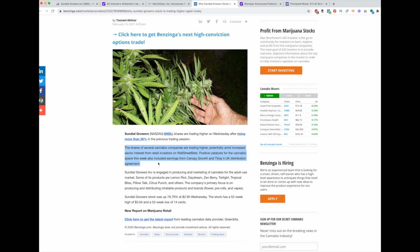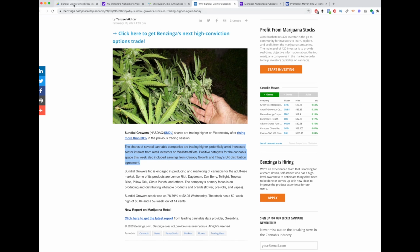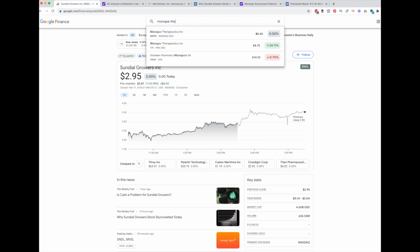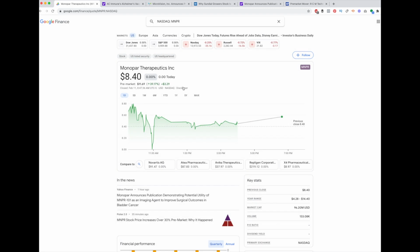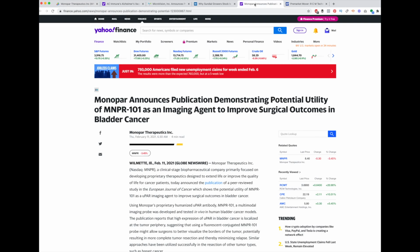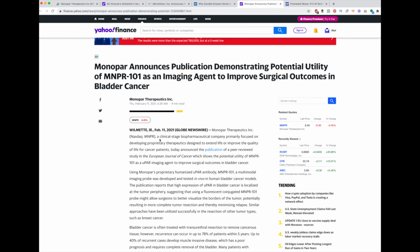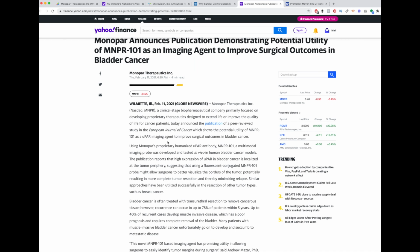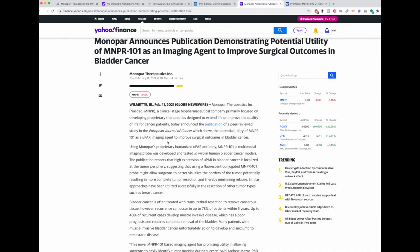Now, this is also part of the Reddit guys, the Reddit platform, social media investors, eyeing now many companies part of this sector. And then finally, MONP Therapeutics, another biopharmaceutical, closed yesterday at $8.40, currently trading pre-market around $11.69. So 40% gain for the day. And as I was expecting, the company announced publication of a paper demonstrating potential utility of MNPR 101 as an imaging agent to improve surgical outcomes in bladder cancer. So yeah, again, big news when it comes to improvement or advancement on the study for these biopharmaceutical companies.